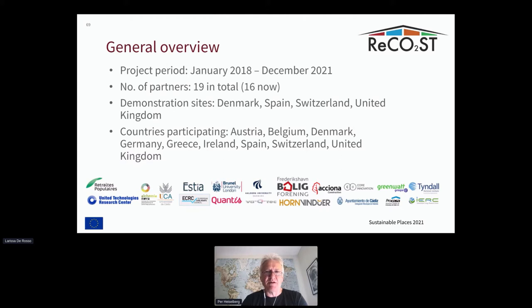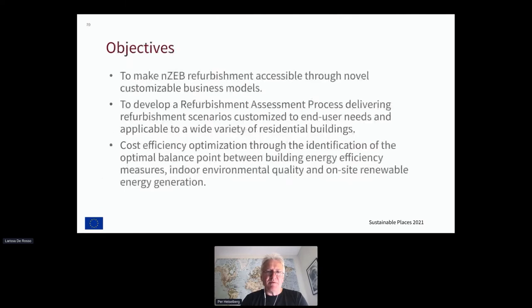The objective and focus of the RECOST project has been to develop, you could say, cost efficiency optimization of renovation scenarios. And the focus in doing that has been to identify the optimal balance between applying building energy efficiency measures, measures to improve the indoor environmental quality, and measures to increase the on-site renewable energy generation. So this means we have worked with all 3 items at the same time and tried to identify the right balance that provides the least cost of this renovation and the greatest benefits.